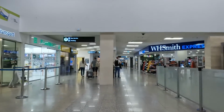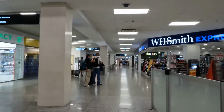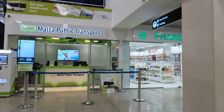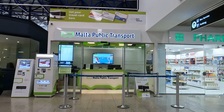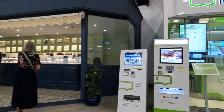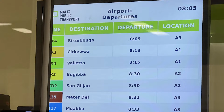I'm going to turn to my left. This is where you get the bus tickets. You're going to see this little kiosk, Malta Public Transport. And there are machines there, and there's also a person you can talk to. There's a little screen here that's going to tell you how often it goes.